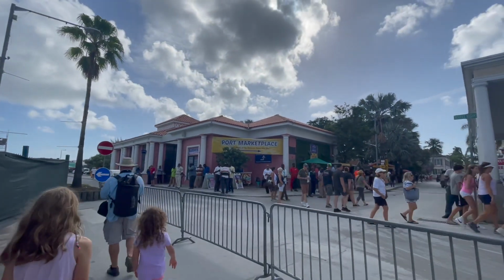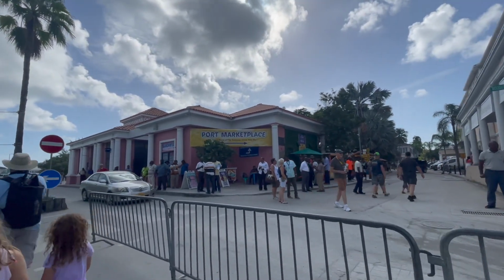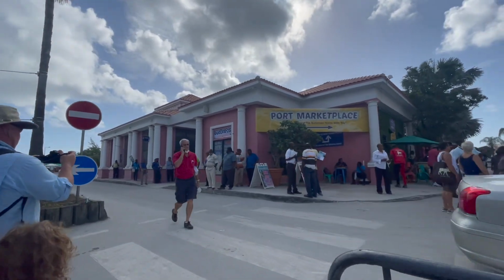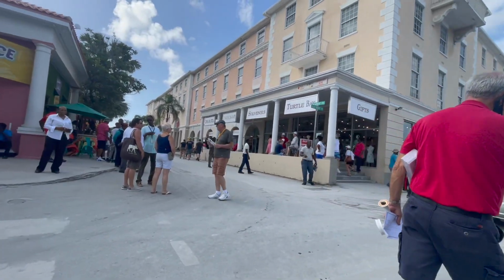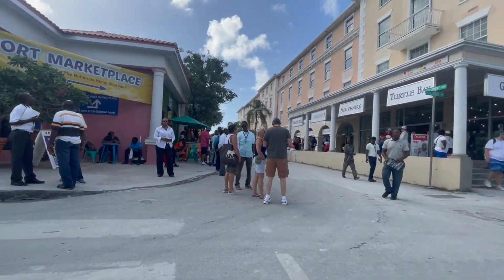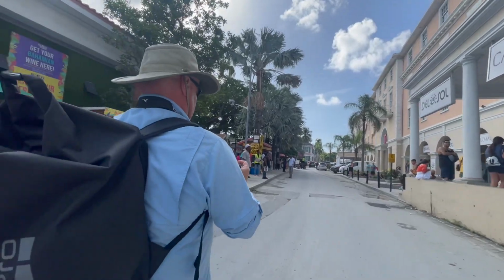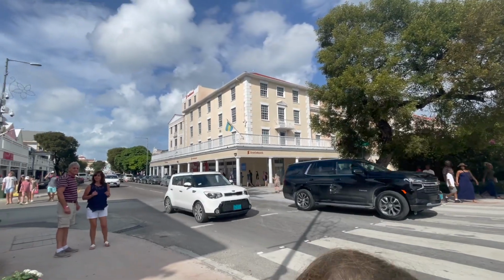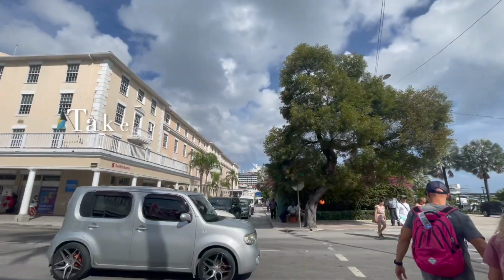All right, we're heading to the Port Marketplace. Take a piece of the Bahamas home with you. Lots of excursion offers going on, tours. If you haven't booked anything and you want to book something, I'm sure you will find something here. They have the swimming with the pigs, snorkeling. So today we're heading to the Nassau Pirate Museum.